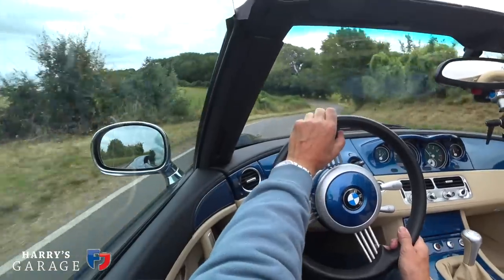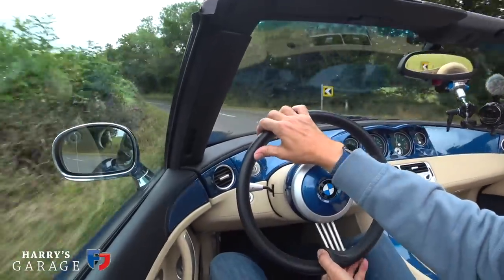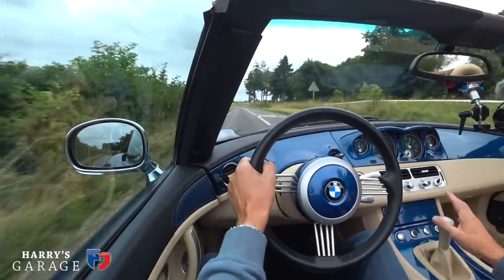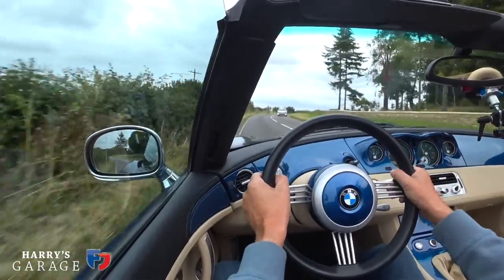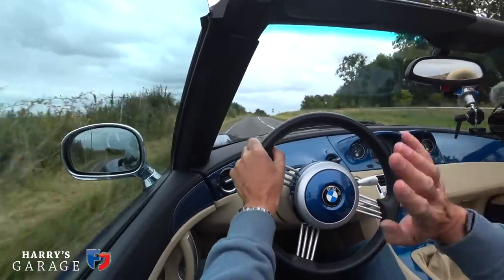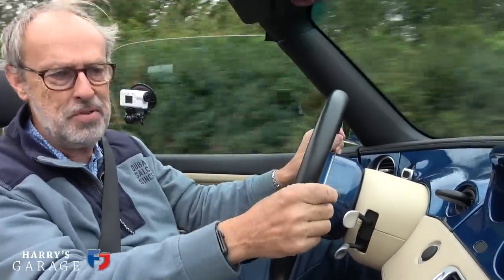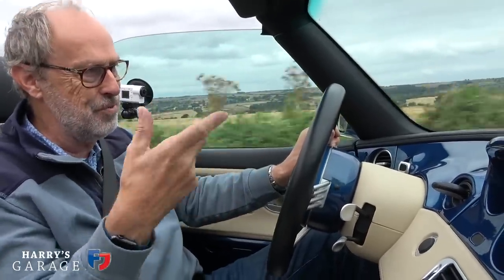Let's just try it around here as well. It's a good sounding engine when you flip it. It's a lovable car. It just doesn't feel quite right pushing it like that, which is absolutely fine. Take me to Saint-Tropez or something. Or up to the Lake District or to Scotland. Absolutely fine. It's got cruise control, and an enjoyable V8.